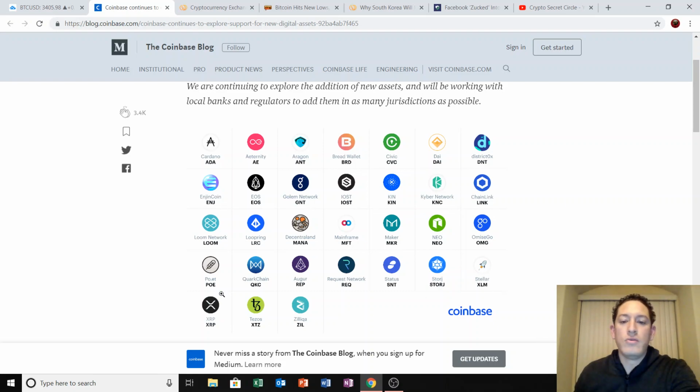And now, more recently, they've continually started talking about newer projects, ERC20 tokens, what have you. What's important to me about this article is that Cardano is still here, and they're still entertaining the idea. So that, to me, solidifies the fact that they're going to list Cardano now.